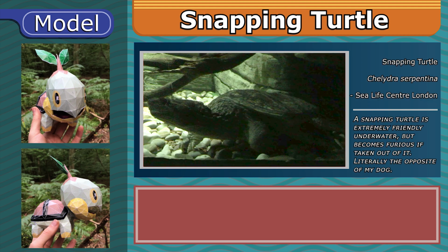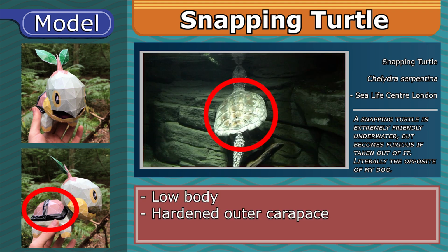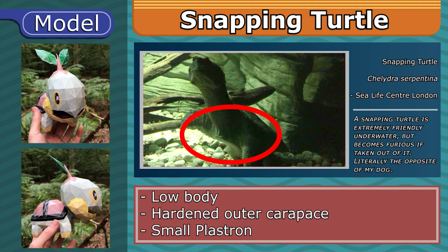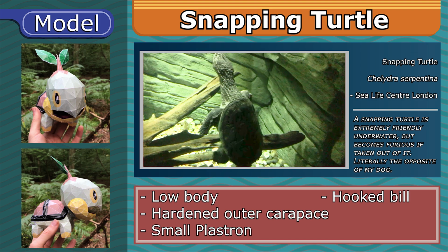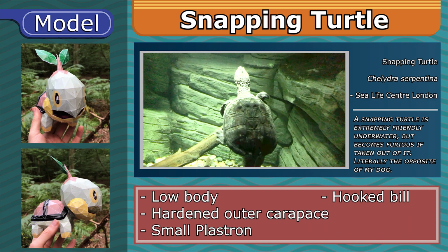A snapping turtle lends many of its characteristics to Turtwig's design. The low body, protective upper shell, lack of a protective undershell. And what makes the snapping turtle the main inspiration as opposed to other turtles is the shared hooked bill present on both creatures, something to help them chomp down on anything that aggroes them. Better start calling Turtwig your favourite starter from now on.